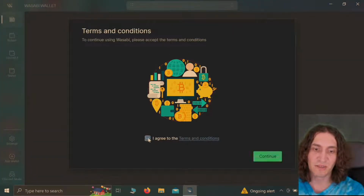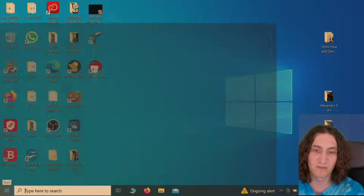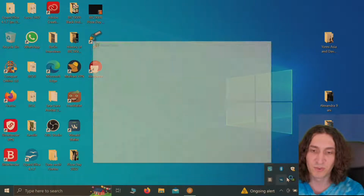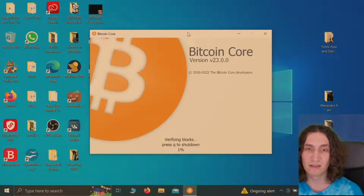I've already read the terms and conditions and explained what's different. So you can't say that I trust and did not verify. Now it needs to perform this action. But how about it doesn't? I have a full node, right? I synced it for the first episode of Cool Bitcoin Shit. So let's open the full node. Let's close Wasabi 2.0 for now, and let's let this one sync. Because if you have a node in the background, this is super useful. This is going to save you a lot of time and a lot of headaches.